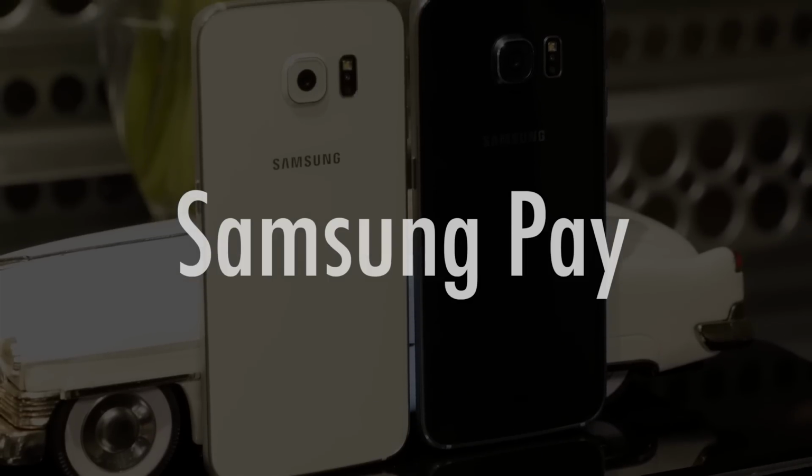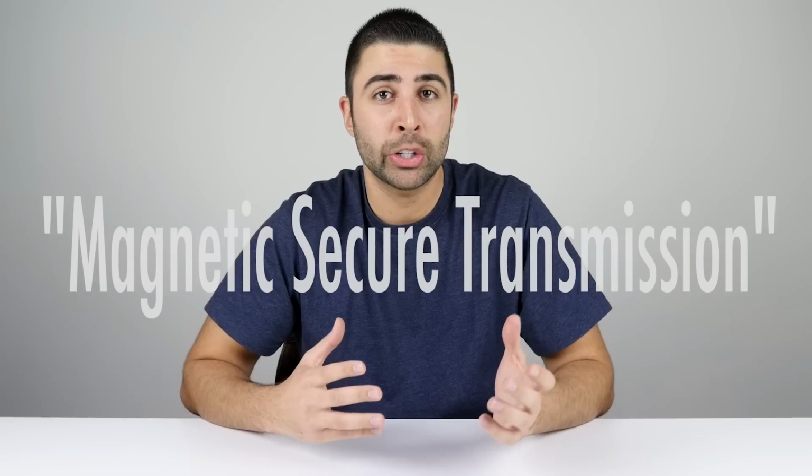Top feature number 5, Samsung Pay. Speaking of the fingerprint scanner, the Galaxy S6 will support Samsung Pay, which will be rolling out later this year. It'll work similarly to Apple Pay on the iPhone, with use of the fingerprint scanner and unique transaction tokens to provide more secure payments. But the key difference, and what's actually exciting about it, is it'll also support MST, or magnetic secure transmission, in addition to NFC.